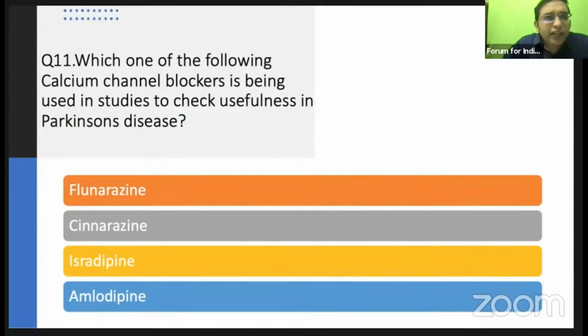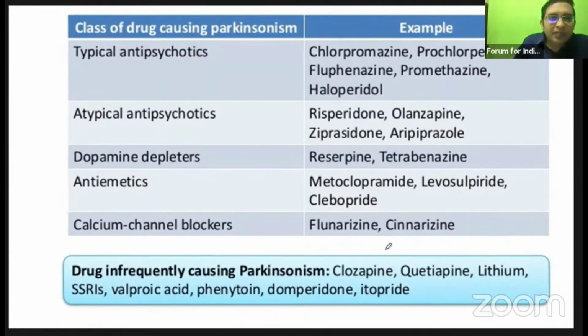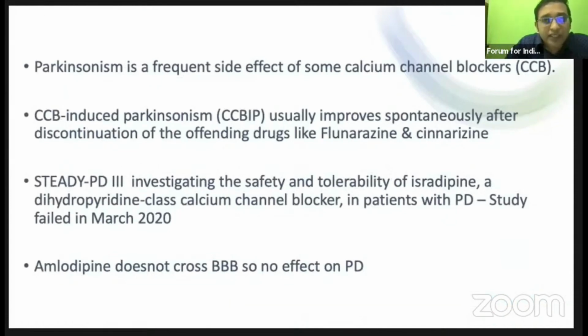Which one of the following calcium channel blockers is being used in studies to check usefulness in Parkinson's disease? I put this question just because I got a query from one of the students that in Harrison there is a statement that calcium channel blockers are protective in Parkinson's disease, and another portion of Harrison shows that they are actually harmful, or that the use of calcium channel blockers is one of the risk factors of Parkinson's disease. Drugs causing Parkinsonism: flunarizine and cinnarizine, anti-vertigo agents, etc., are actually causing Parkinsonism, and antipsychotic agents also cause Parkinsonism.